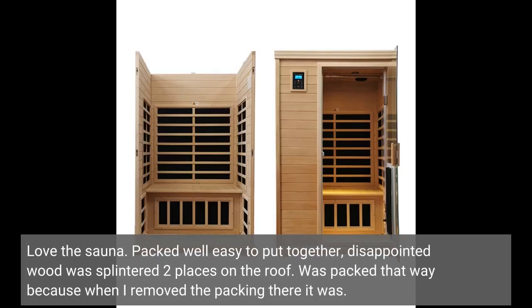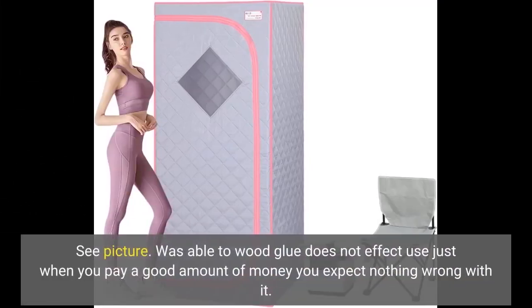Love the sauna. Packed well, easy to put together. Disappointed wood was splintered in 2 places on the roof. Was packed that way because when I removed the packing there it was. See picture. Was able to wood glue, does not affect use. Just when you pay a good amount of money you expect nothing wrong with it.